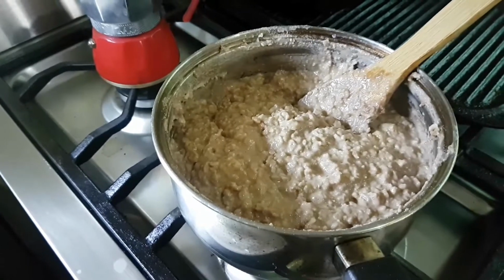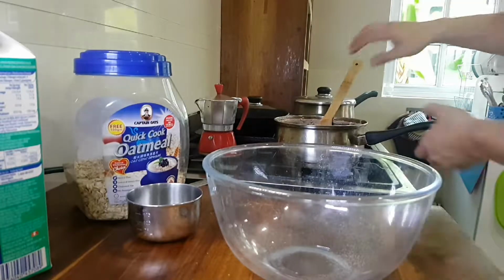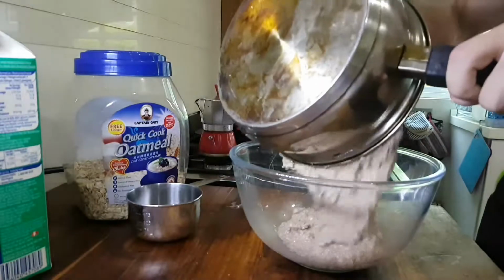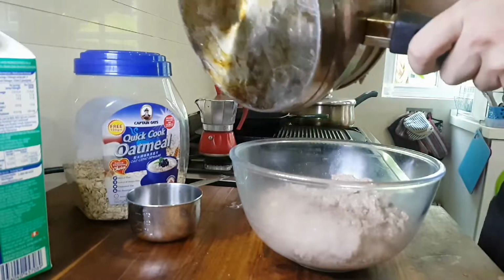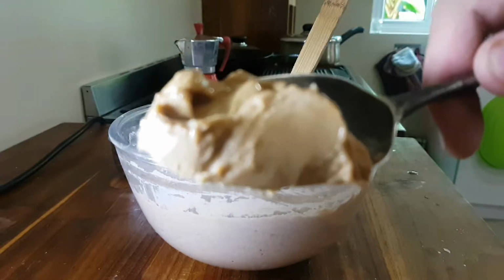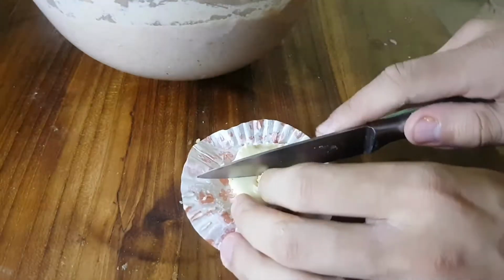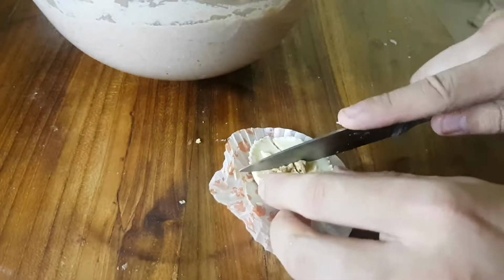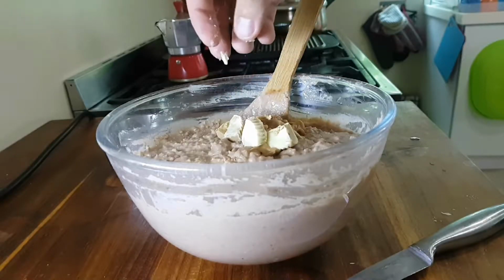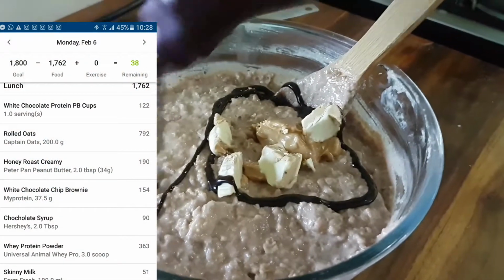Right, so there it is. Don't think it's going to get much better than that, so I'm going to just transfer it into this big bowl here. Right, so we're finishing off this epic porridge bowl with one tablespoon of peanut butter here, one of my homemade white chocolate peanut butter cups, and finally two tablespoons of Hershey syrup.